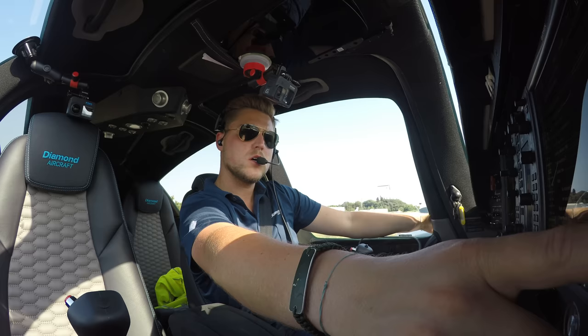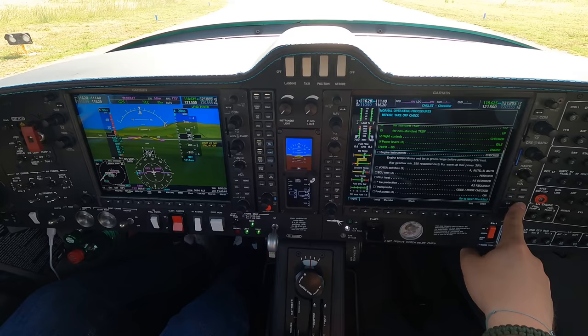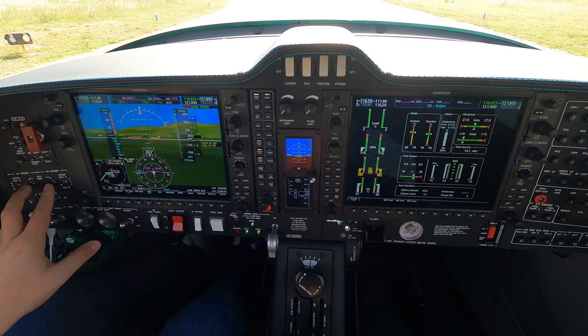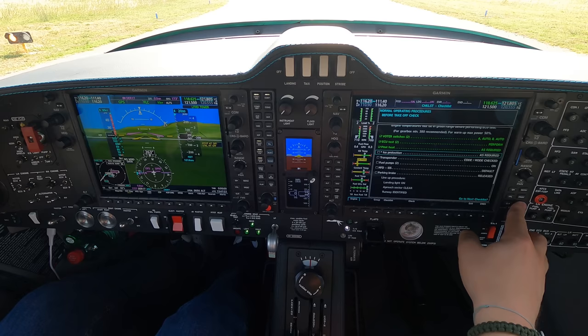Electric elevator trim is set for takeoff. Rudder trim is as required. Flaps are left, right, takeoff. Flight controls, left, right, up, down. Free and correct. We go to the engine page. Temperatures are good. So water switch A auto, B auto, A auto, B auto, and ECU test. Okay, ECU test is completed and the rest is lineup procedure.